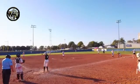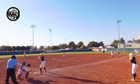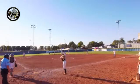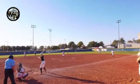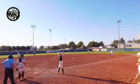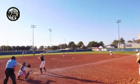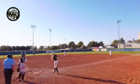Kirsten Briggs up to bat. She had a double her last time up. That's going to be a ball on the ground, and it's going to get past the catcher. So that would be a stolen base for Kirsten Owen. So 0-1 count with runner on second for Kirsten Briggs. And now 2-0 count. So 2-0 count for Kirsten Briggs with a runner on second. 3-0 count. With a runner on second for Kirsten Briggs.